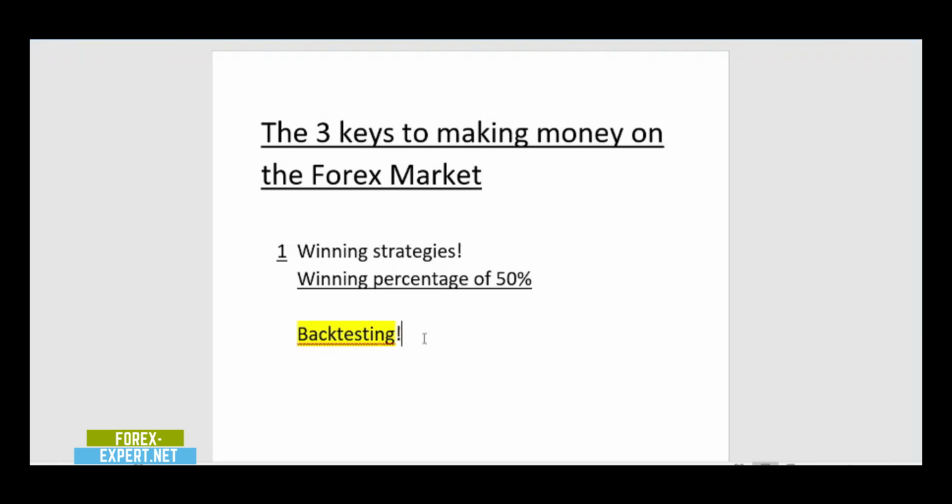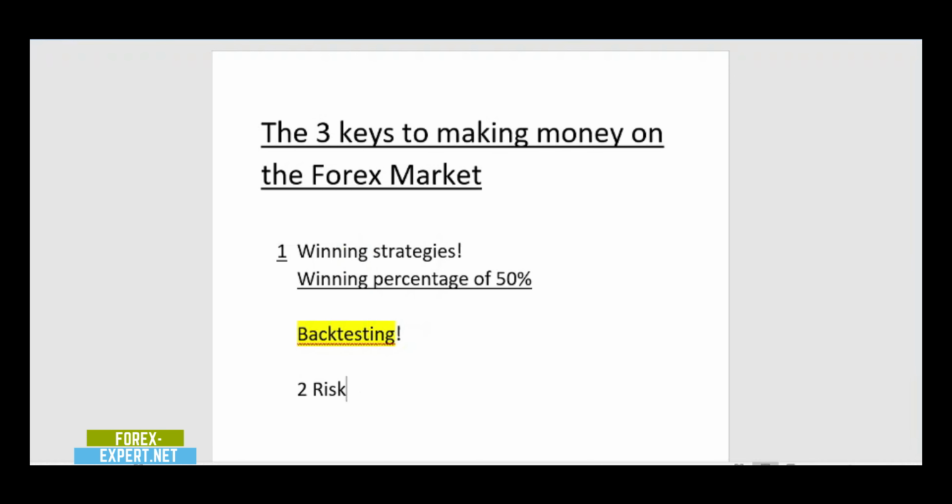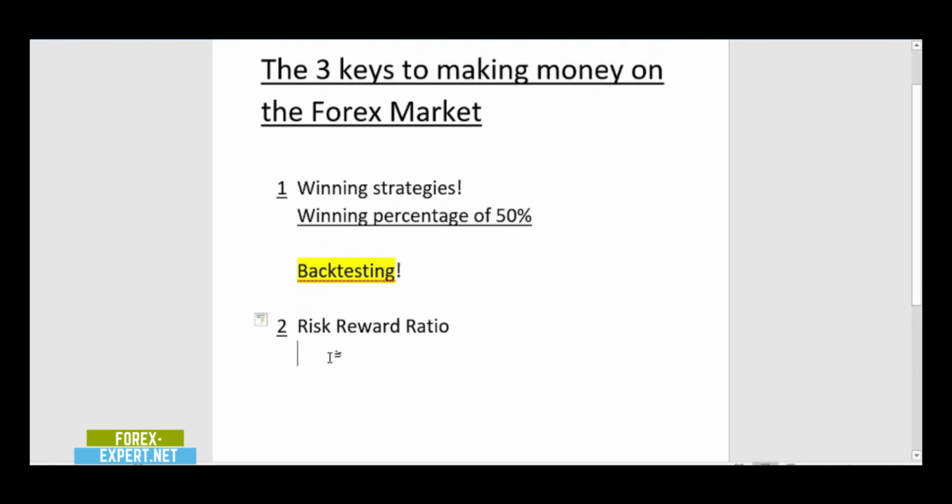But before, I need to show you the second key that is strictly related to this first one. So the second key is risk reward ratio. Okay, the risk reward ratio shows the ratio of the money you're going to risk and the money you're going to make. So if you have a 1-to-1 risk reward ratio and you win 50% of the time, okay, 5 times out of 10, you're going to make 0, okay? Because you're going to lose 5 trades and make 1 on each trade.